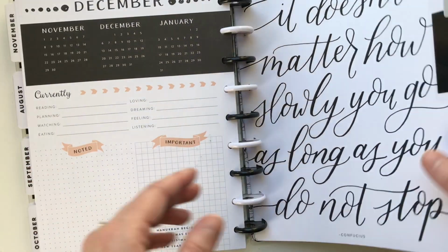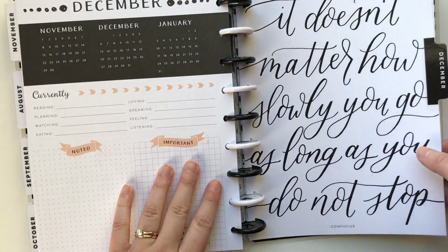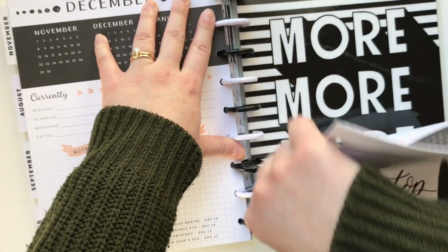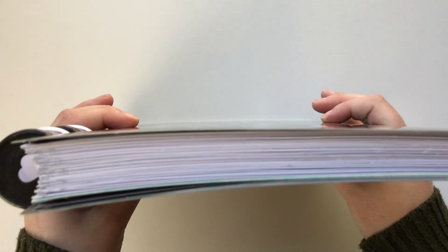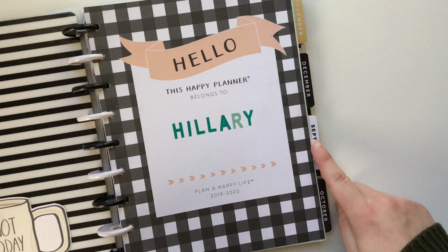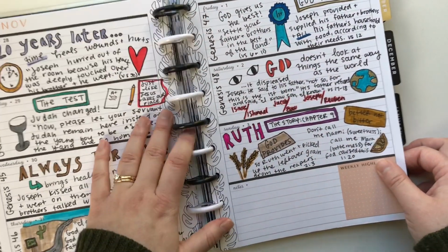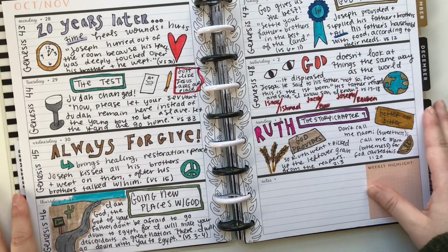And that's it. Like I said, I didn't work through December at all, so I'm probably going to pull this out of my planner because I can use these pages in other planners. So that's my full Faith Bible study notes Happy Planner that I worked through. This was the September 2019 through November 2020 flip through, and I hope this gave you guys some ideas on how to study the Bible and how to document what God taught me as I went through His Word.